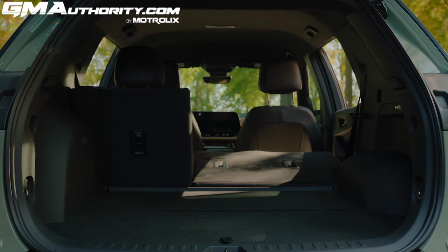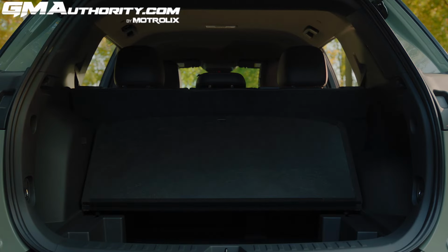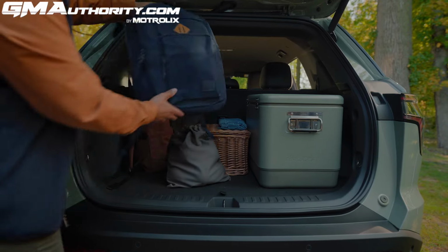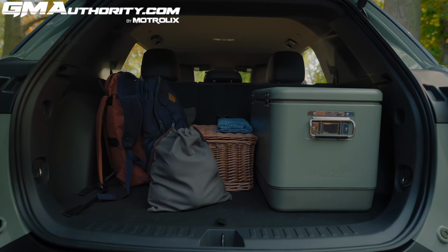In the trunk, there's a hidden rear cargo storage space below the primary load floor, and that did not come at the expense of a spare tire, which the 2025 Equinox is also equipped with.